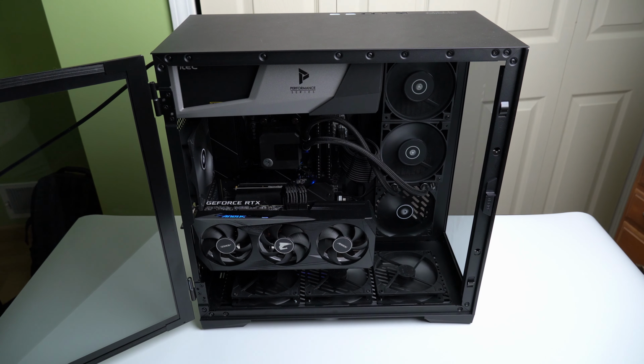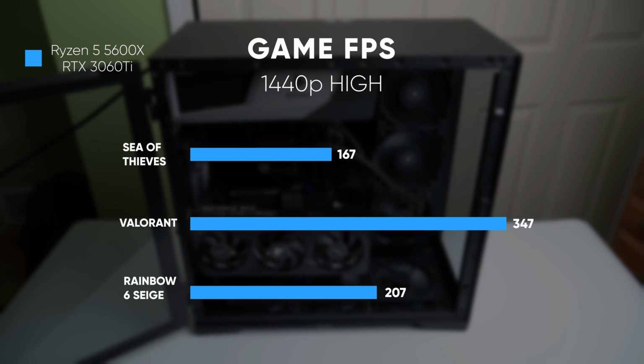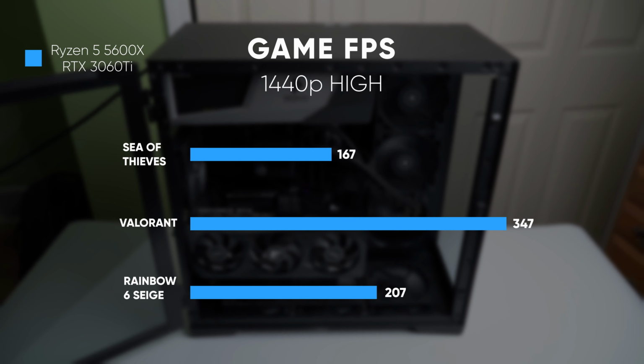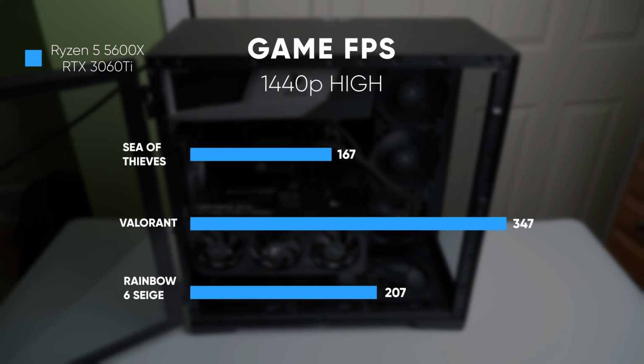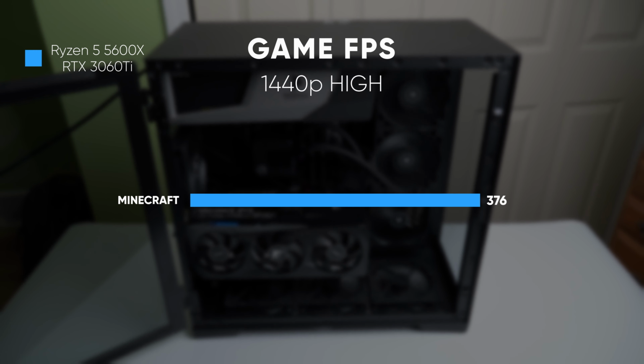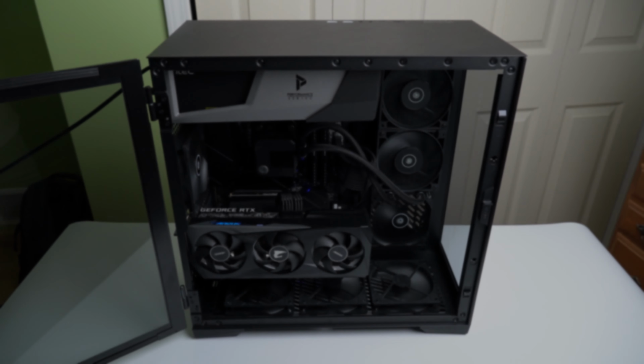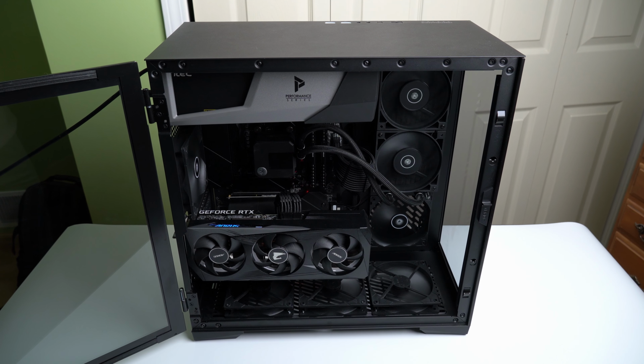Here are a few gameplay statistics that'll pop up on the screen right now. I'm not gonna go super in depth into all of this because I did already do a sort of mini review on the RTX 3060 Ti, and I'm sure everybody who's watching this video already knows all about it. Same with the Ryzen 5 5600X. Like I said, you can play most games at 1440p high settings.